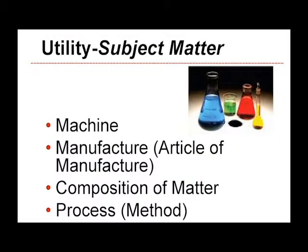Subject matter. This is where a lot of people have questions in the patent area. Is what I've come up with patentable? This is really what they mean. There are 4 different areas of subject matter, and I'm not going to get into the details, but I'm just going to give you a high-level view here.